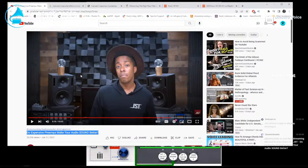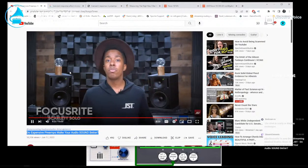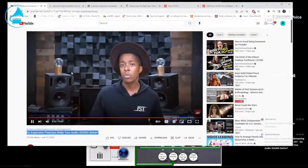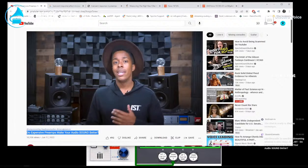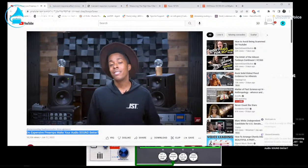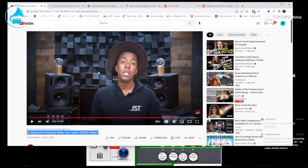Now we're gonna take it to something that most people have used at some point, which is an interface, the Focusrite. The onboard pre's are probably one of the most notable simply because of the sheer volume of how many of these have been sold. And here's the reality. No one should expect these to sound like a Neve preamp. They're made at an affordable price for the consumer.